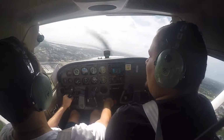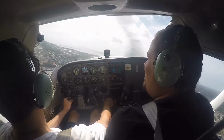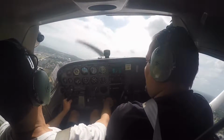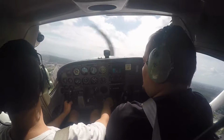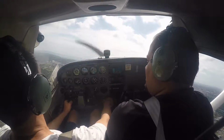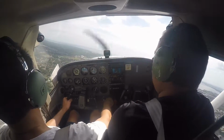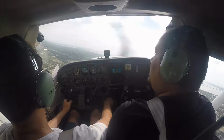Alright, 20 degrees of bank. Keep climbing at 80 knots all the way to 1,000, which is our traffic pattern altitude. Excellent coordination. Keeping an eye out for traffic.